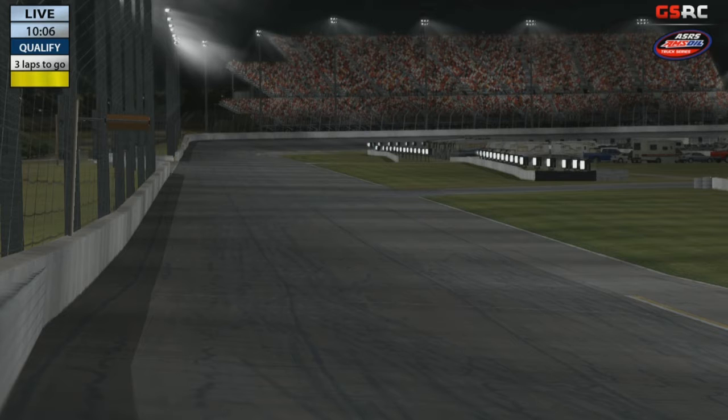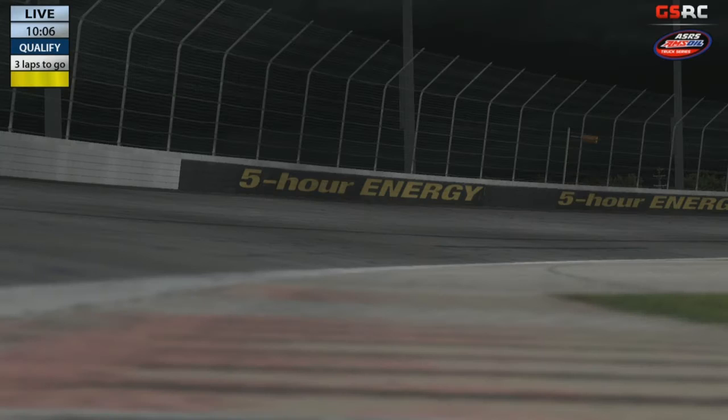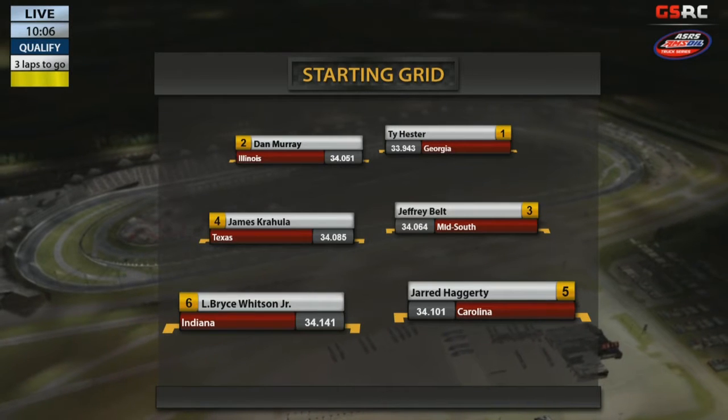And qualifying is just finishing, so Ayrton, I'll let you run down the grid order. Well, starting on pole, he was a contender last race. Ty Hester led the most laps last race.